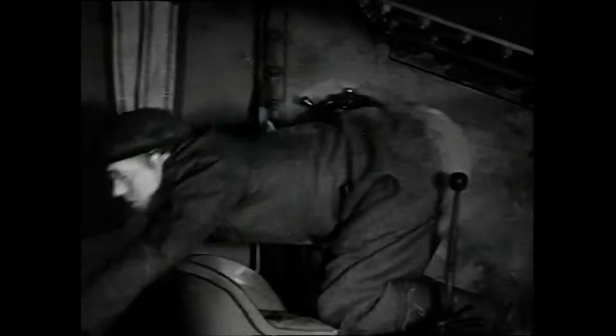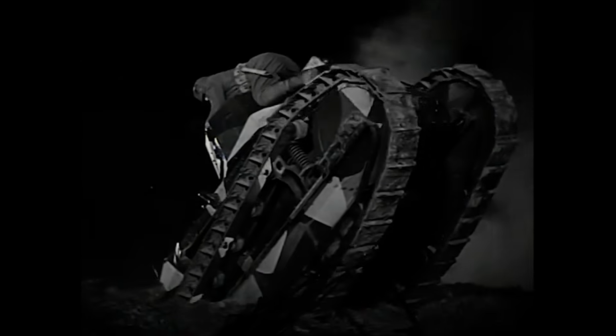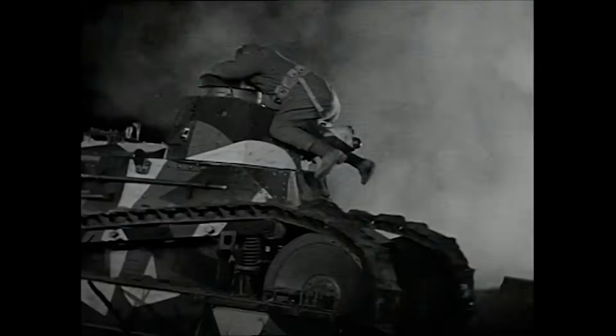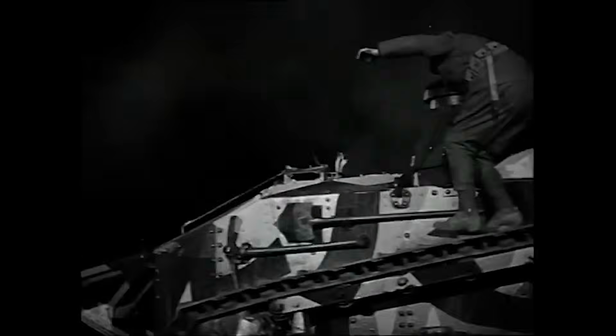Stan dives headfirst into the driver's compartment just as Ollie shuts him in and scrambles up the front of the tank toward the cupola hatch. Inside the cramped interior, Stan struggles to turn around and reach the driver's seat, but accidentally pushes the throttle. The tank lurches forward, clawing its way up the steep crater wall. Thrown from the driver's seat, Stan flails helplessly as the vehicle surges ahead, completely out of control. Clinging to the front for dear life, Ollie can do little but hang on.